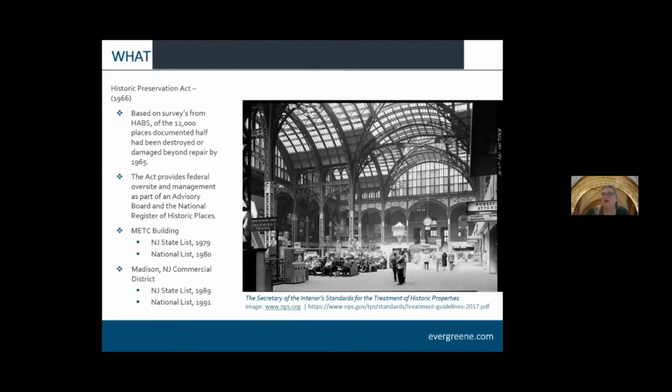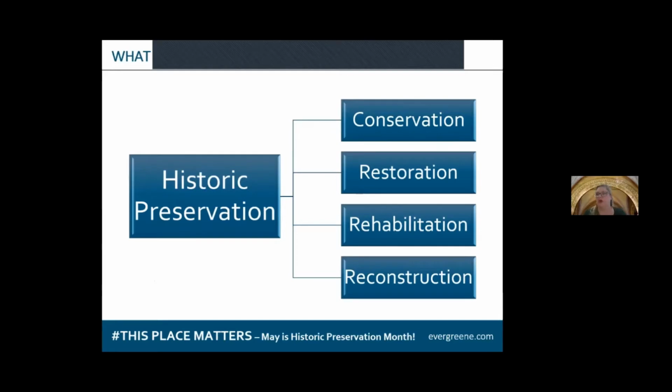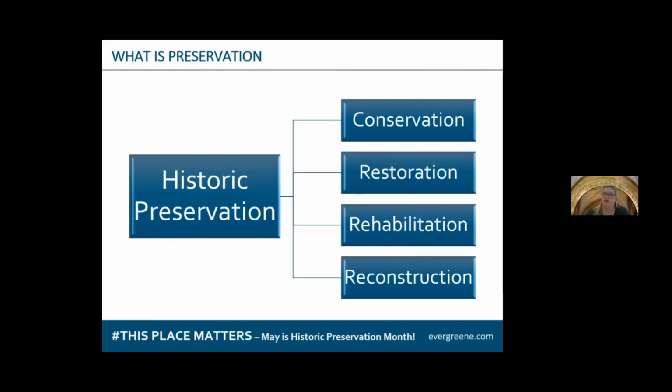So as I noted, preservation is sort of an umbrella of a lot of different facets that we all work in, both within our company and in the greater field. There are different sectors and how we approach things in terms of the methodologies, the theories that we use, as well as the practical interventions that we engage on structures and objects and spaces.